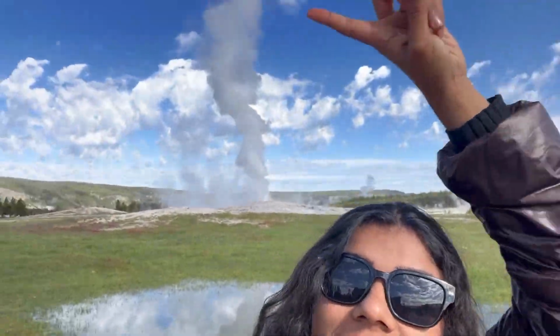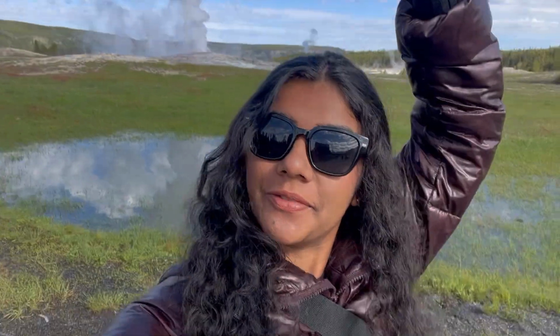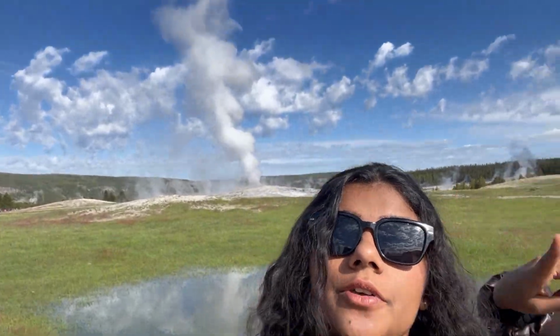The geyser just went off. As you can see, Old Faithful went off behind me, and I'm so glad that I was wrong about my prediction. Did anyone take it? It was so much taller than I thought it would be. I had to switch my video to vertical, but definitely worth the wait, and it was pretty accurate to the predicted time. Also, the fact that I said that we wouldn't make it means I need to do a little bit of reflection on my half glass full, half glass empty.